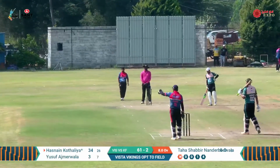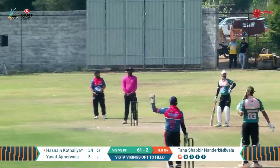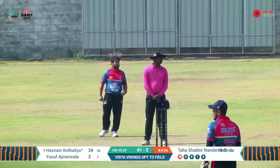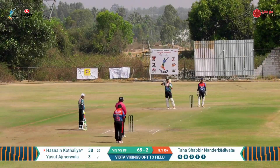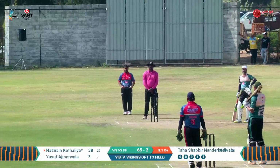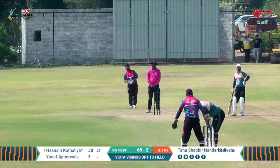I'm sure he's going to be in fine touch here, and a lot of confidence with that shot. And as you can see, Taha straight away gets another additional man at the boundary line. So he's got a deep point and a deep extra cover in place. The fielder coming inside is the square leg fielder. Watch out for that sweep shot.